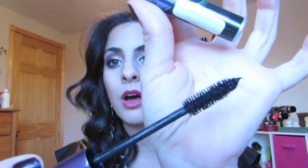The brush I did like. The brush is really good for volumizing. The only other issue that I had with this one is when you go to pull it out of the tube, so much of it is on the brush. Way too much to put on your lash. So after a while, I found myself scooping it, dragging it on the tip of the tube. Made it very messy. I feel like that's just too much work for a mascara. So it was like I could take it or leave it.